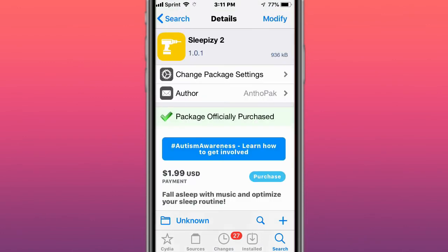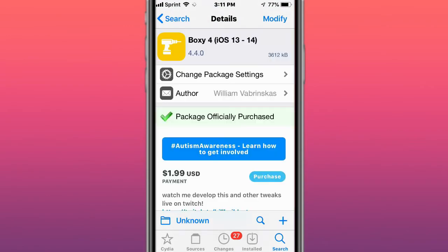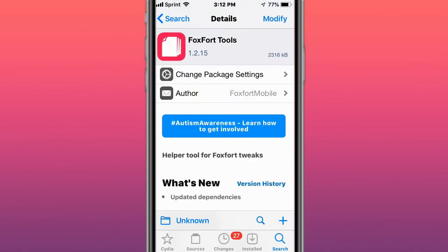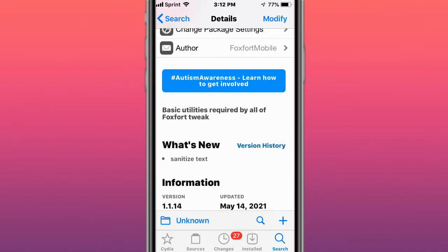It's called Sleep IZ 2. Fall asleep with music and optimize your sleep routine. It's called Botsy 4. Fully customize your icon layout. It's called Phosphor Tools, helper tool for Phosphor tweaks. It's called Live Phosphor Utils, basic utilities required by all Phosphor tweaks.